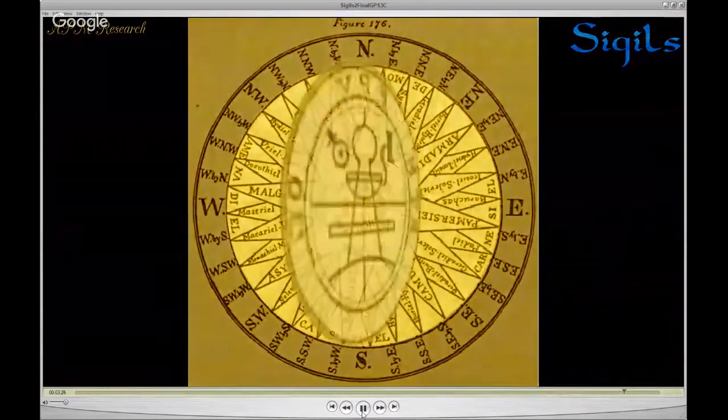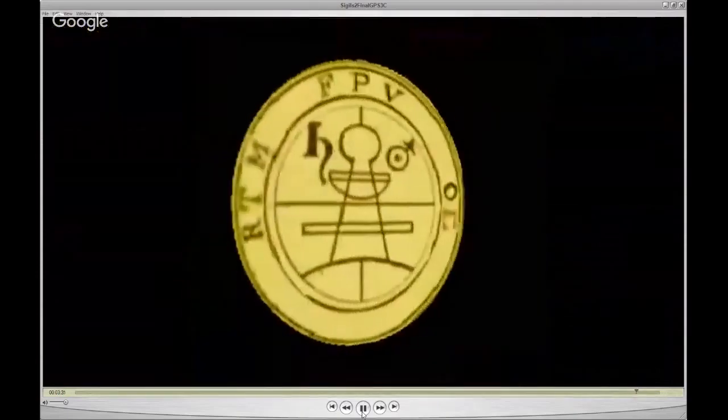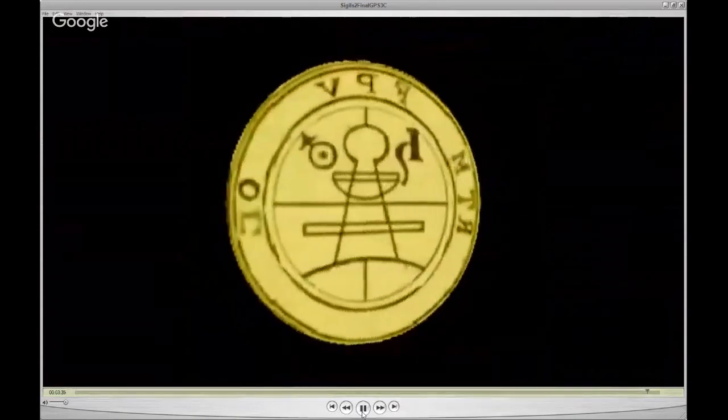So here's a nice finish to it. I made us our own little sigil just with this hangout. You see that? FPV, OC, RTM. Me, One Conscience, and Rose Tinted Monocle. Yay. So that concludes my screen sharing for the day.